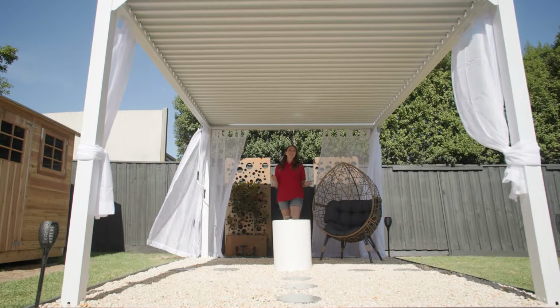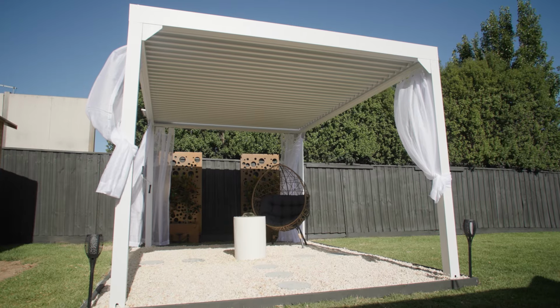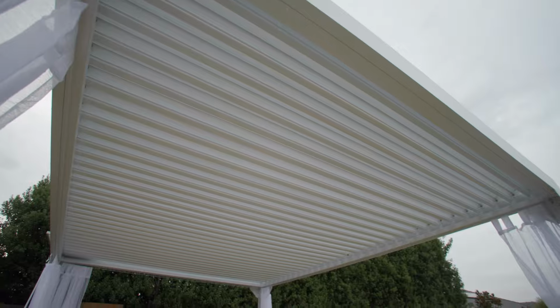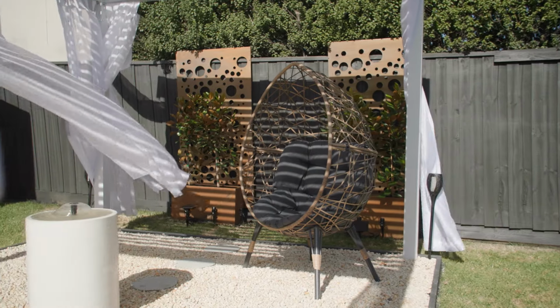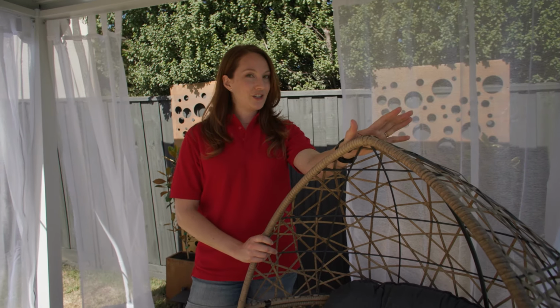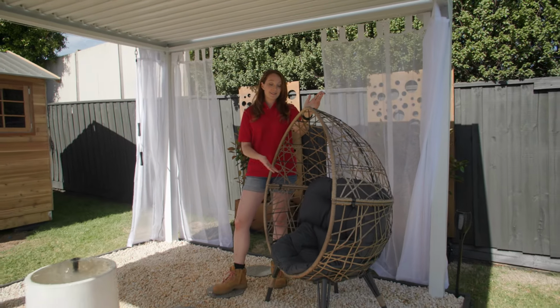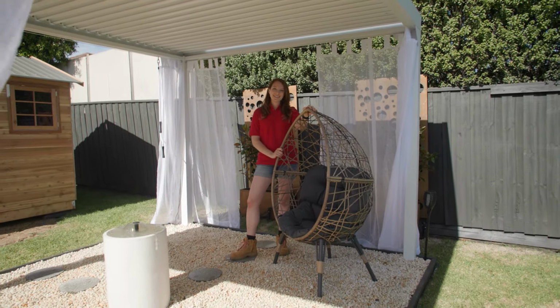To elevate this look, consider bringing in some shade. A gazebo can bring formality and structure to the space and make it feel larger instantly. By adding a few key pieces of furniture, some sheers and lighting, our space has become private and provides shelter. The perfect spot to hide away. Or just sit, relax, and unwind.